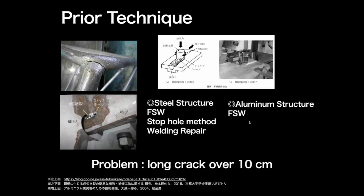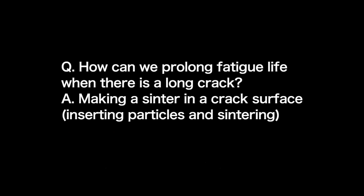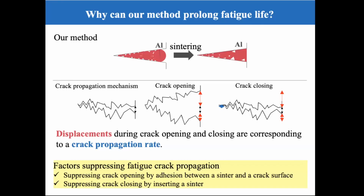Then my question is, there is a long crack. When there is a long crack, how can we prolong fatigue life? My answer is making a sealer in a crack surface, inserting particles and sintering. This is our method.